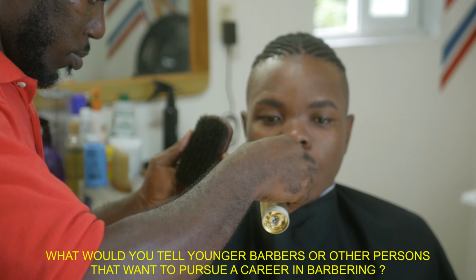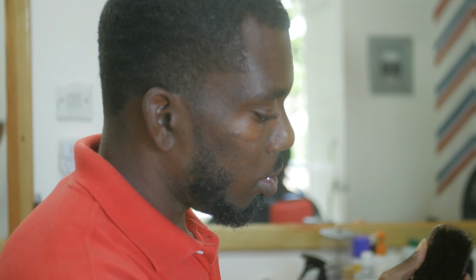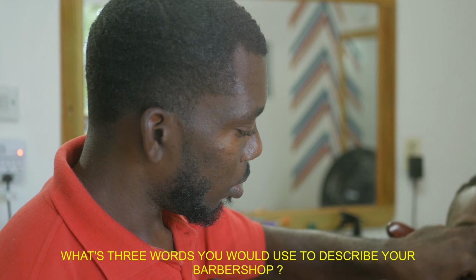What would you tell younger barbers or other persons that want to pursue the career of barbering? Well, you just follow your dream. If it's something you love, you're going to enjoy it. When you follow your own heart and do what makes you happy, you get the best out of that. If you do something where you're forced to do it, there's no love in that. You're going to feel like a bird in a cage. What three words would you use to describe your barbershop? Unique, comfortable, clean. Makes sense.